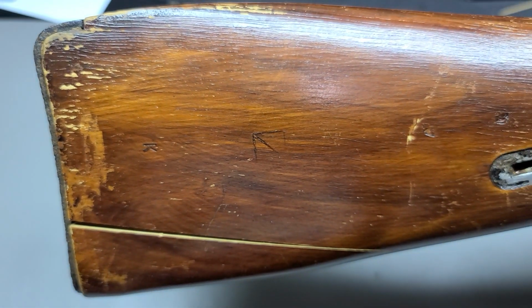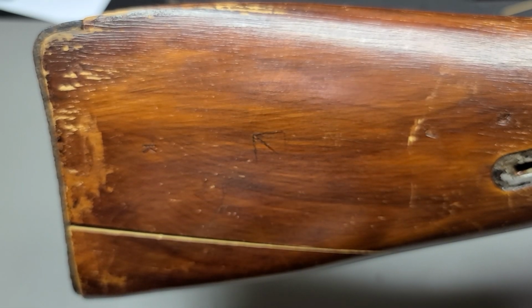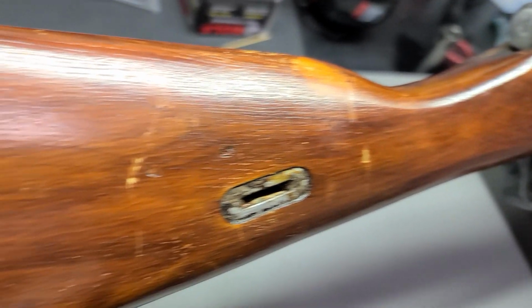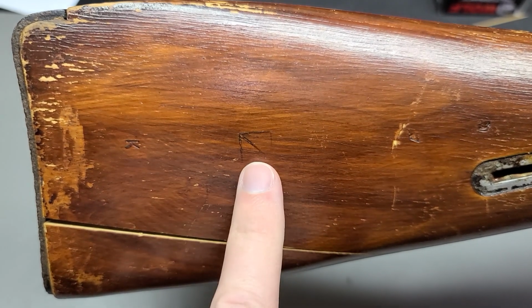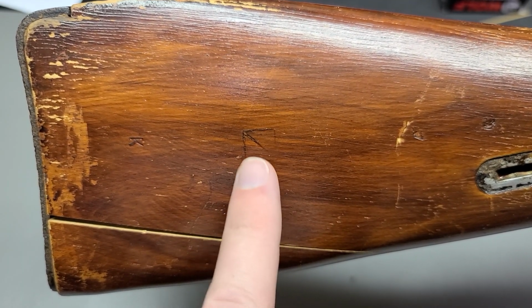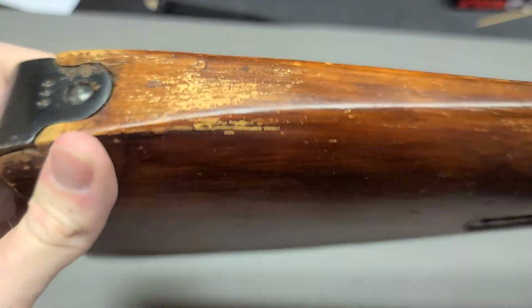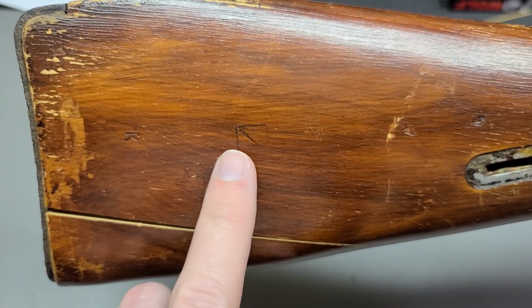And again, you're going to see this marking on a lot of guns. Now, in particular, this rifle we're looking at here is a Mosin 9130, which I will show you here. Yep, that's a 9130. And a lot of times you'll see this marking on the right side of the back of the stock like we have here on this rifle. And again, this denotes a refurbishment.